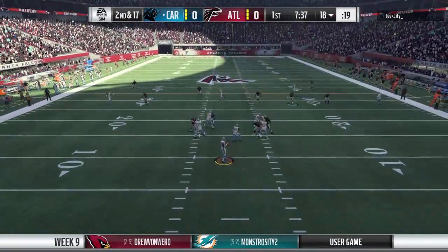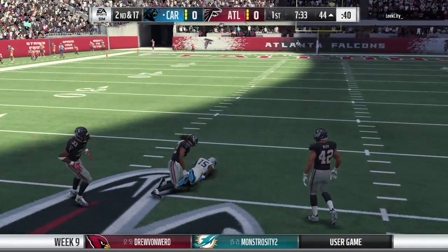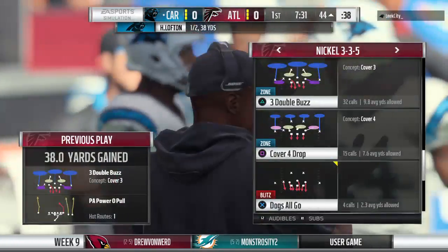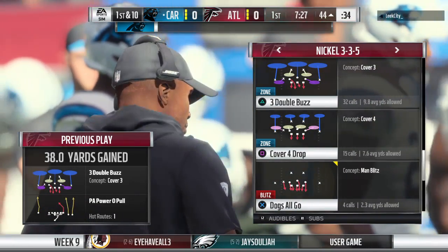On play action, they'll throw. Going up top. He's got a man, complete. And he's finally taken down, but not before getting across midfield and across the 45-yard line.